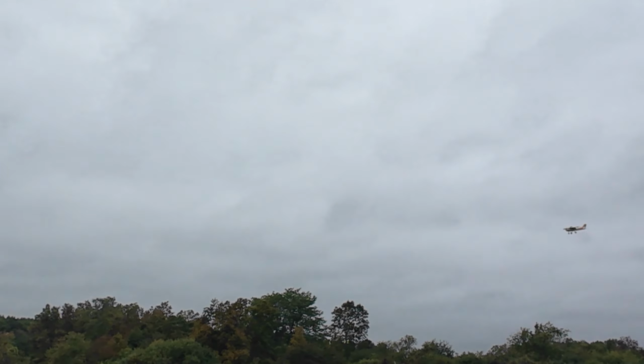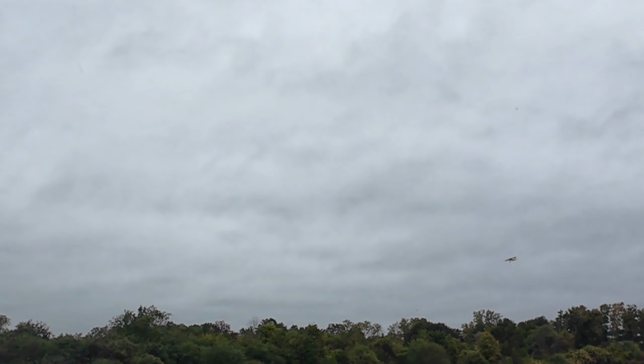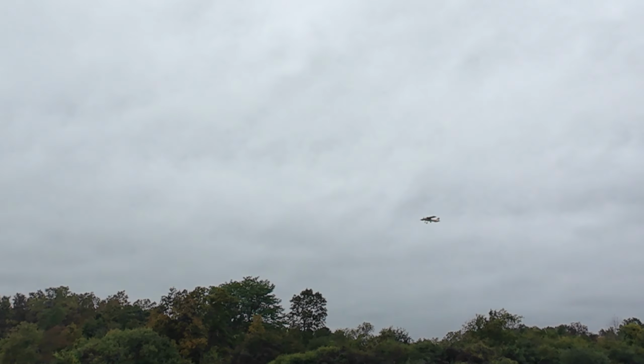We're going to be landing in a little bit of a crosswind. I'm not going to land this time, but I'll probably go around two or three more times and then land. And the wind is really picking up now. Going straight, and you can see it drifting to the right.